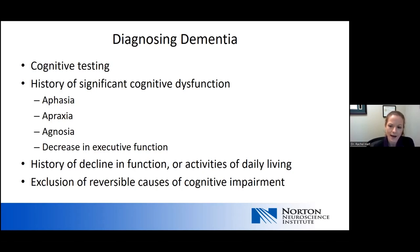Apraxia, which means our muscles have the ability to do routine tasks like brushing our teeth or using a microwave, but our brain can't give us the information to do that. And then agnosia is something where people can no longer recognize familiar objects or familiar faces. That's going to be, for instance, not recognizing a grandchild and how that relationship exists with them. Or the significant cognitive dysfunction will be a decrease in their executive function, their ability to plan and organize tasks.